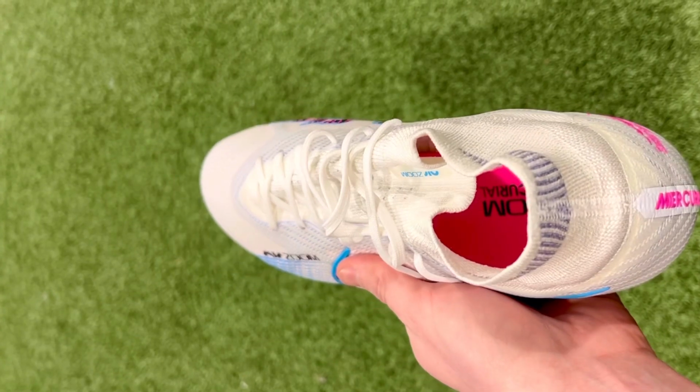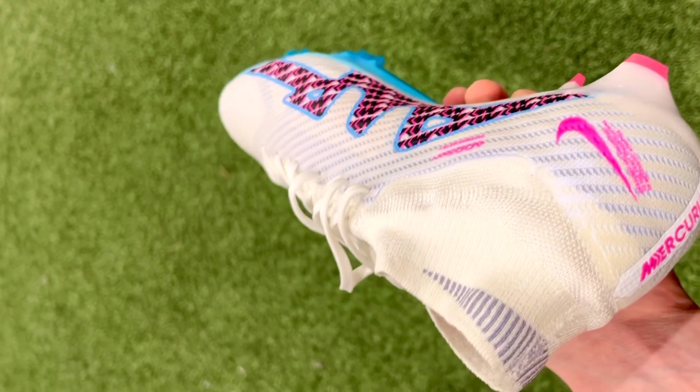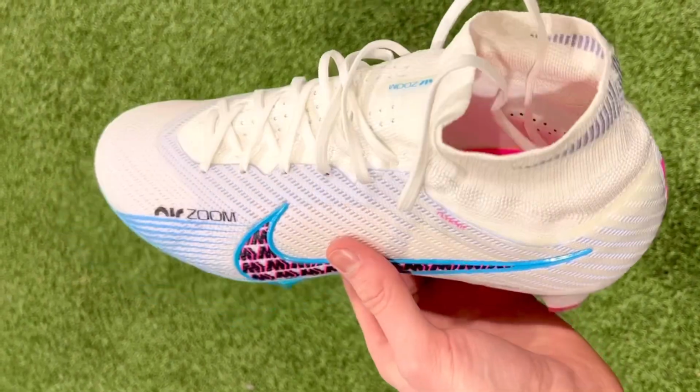Now, it's important to mention that these are going to be the thinnest and lightest football boots that Nike offers. So if you're looking for a barefoot feel, they're going to be great for you, but if you want more protection, you might want to look at some of the other choices. That being said, if you are looking for a speed boot, you really can't beat either of these boots. You can find the Vapor 15 retailing for about $250, and then the Superfly 9 retailing for about $275.